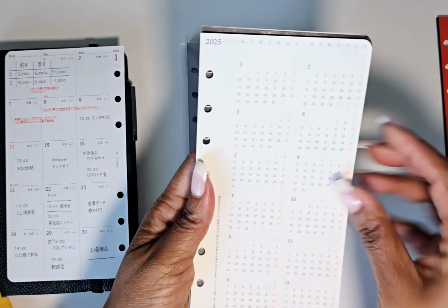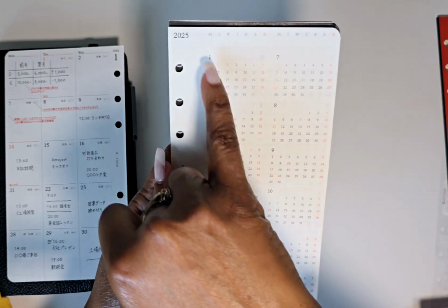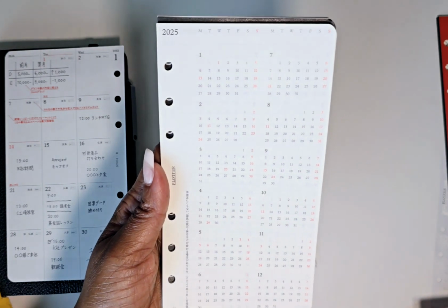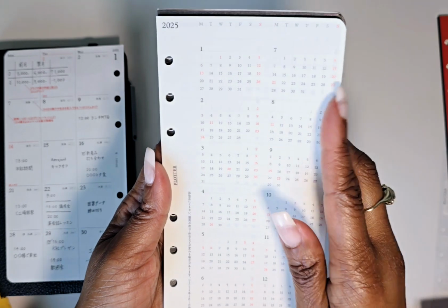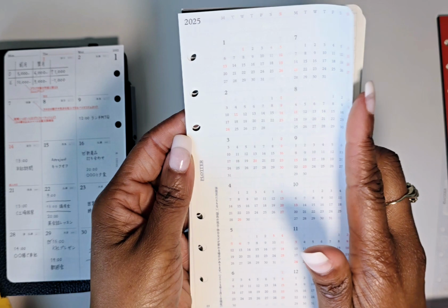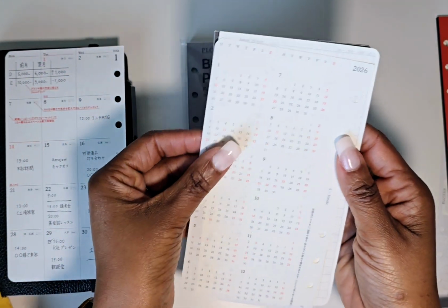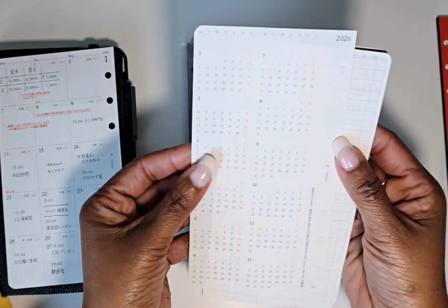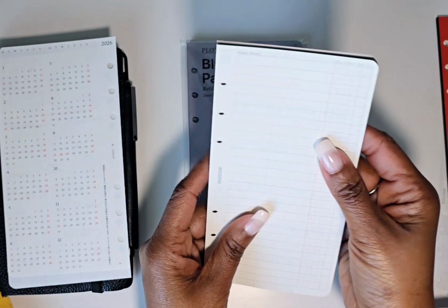And then it goes into the calendar year at a glance for 2025. The days of the week are up here with the Sunday in the orange color. All right, and then you can see the month's number is large. And then there's something here in Japanese, and I'm going to figure out what that is later. And then it has 2026 on the opposite side. And this is a great way to kind of reference the following year, if you have some major things coming up or you're trying to plan something for the following year.